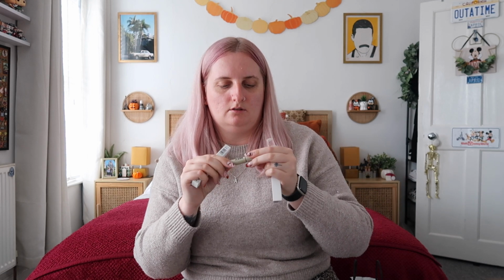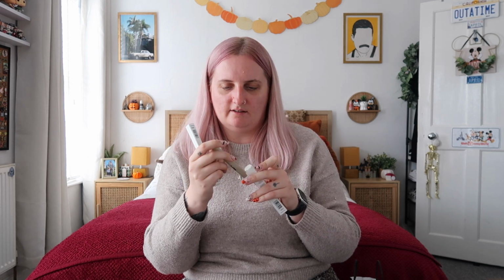Let me just see if I can open the packet. Watch me not be able to do this. Oh, I can. It's literally just like that, and I think it's got a mascara kind of wand. Oh, it's got a little brush that side. And then what's this? Okay, I will have to investigate that. Oh, okay, I kind of know what it is. Alright then.